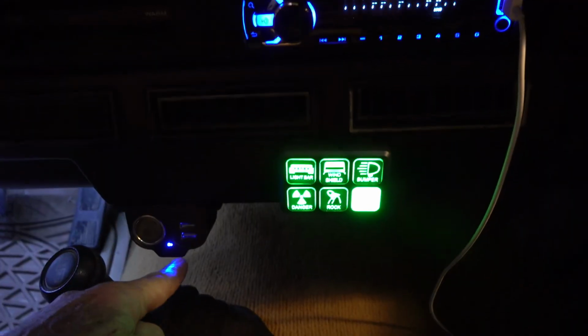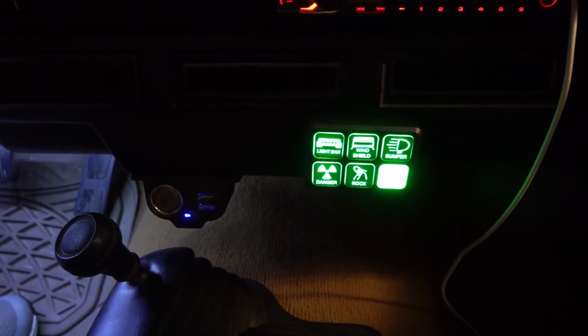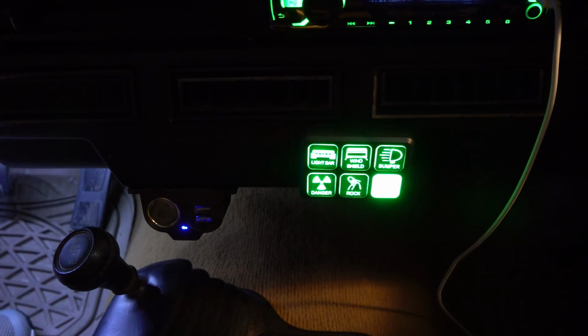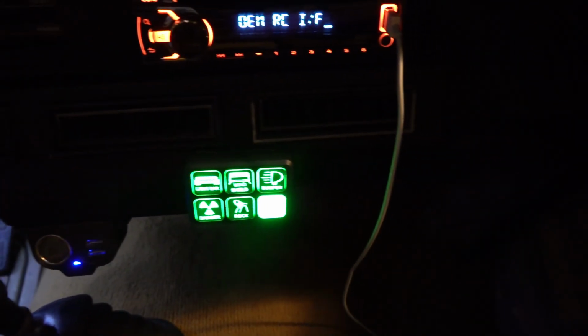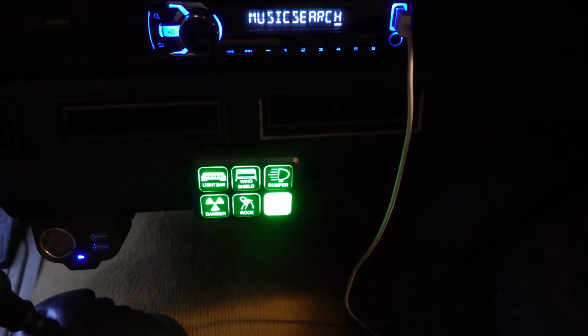And I don't know if you can pick this up right here. We've got this little blue light right there. You've got a dual USB and a cigarette lighter. That's on and off with the ignition. And then you can see our control box for our lights and so forth.